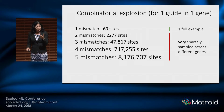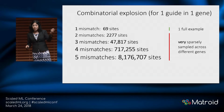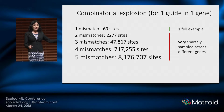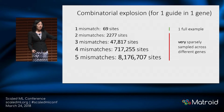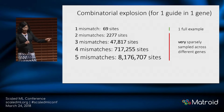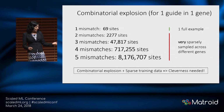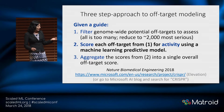There are 23 nucleotides in the guide, and each one of them, if it were an A, could have been a T, C, or G for a mismatch, so 3. So 23 times 3, and this is for a biology audience, so that you can see what happens with 23 choose K times 3 to the K. So the one full example is totally done in the wet lab, but then there's very sparse sampling of the other ones. So you really need to do a lot there.